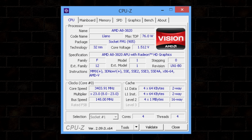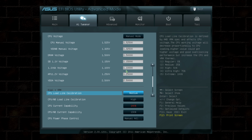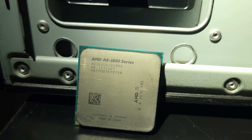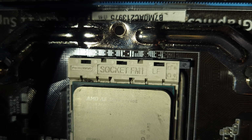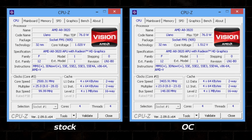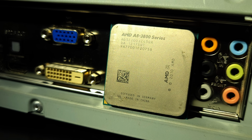On the CPU I hit just over 3.4 GHz, but it took more than 1.5 volt V-core and medium load line calibration to get there. Llano generally doesn't clock very well. I've hit 4.1 GHz on a Phenom 2 X4 980 with this same Scythe Mugen 5 Rev C cooler, but this is the best I've personally gotten on an FM1 so far. Compared to the base 2.5 GHz, this is a roughly 36% improvement, but against the 2.8 GHz boost clock it's only 22%. The scaling you're about to see in real benchmarks will depend on how often that boost is active.